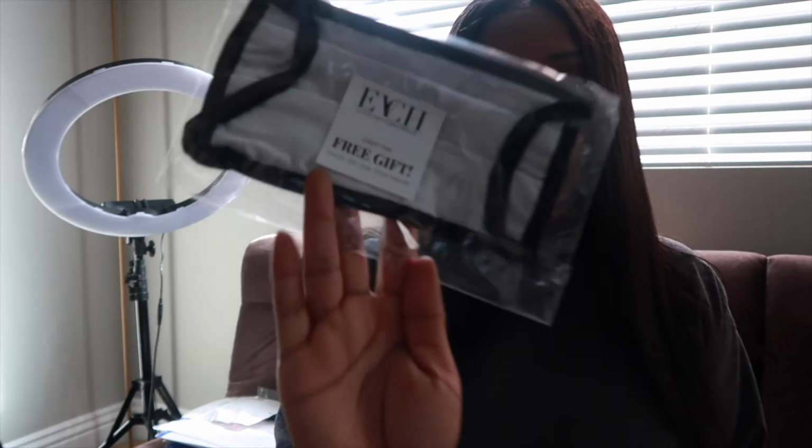So I did go ahead and get some masks. I have about 32 masks in green and I have them in black. So I went ahead and labeled them and say free gift or whatever. When people spend a certain amount, or if I see you're a return customer, I like to give you a free gift. Okay, I know the lighting's not the best, I'm sorry.